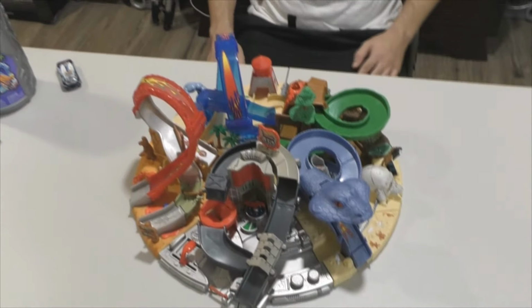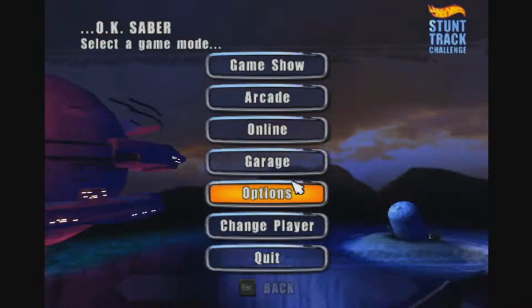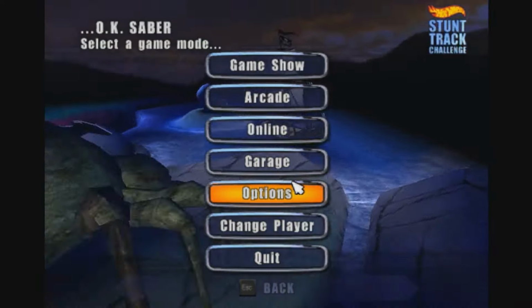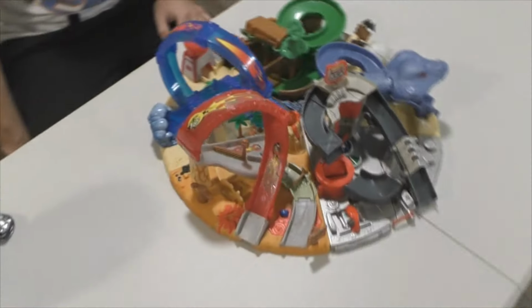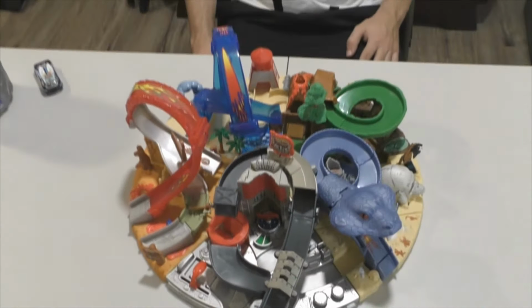You know what this thing kind of reminds me of? The main menu in Hot Wheels Stunt Track Challenge. Yeah. You know, kind of looks like that. I just like showing it to the viewer.